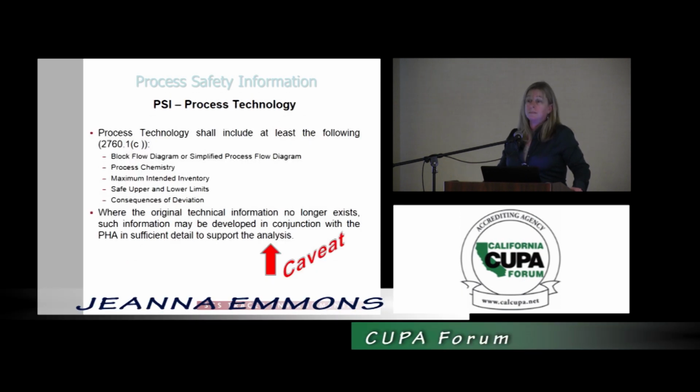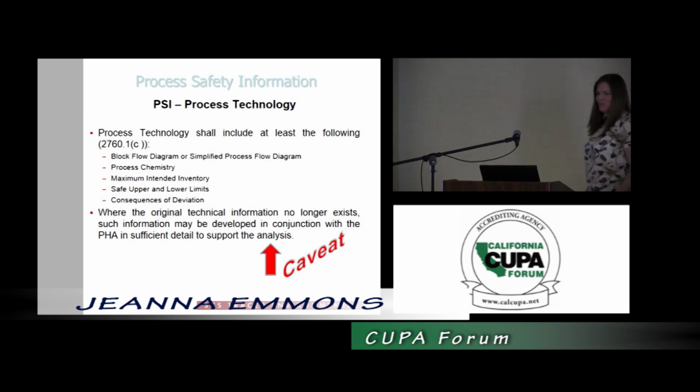So at this point, I'm going to have Gina Emmons go and talk about process technology and more criteria. Lots more criteria.